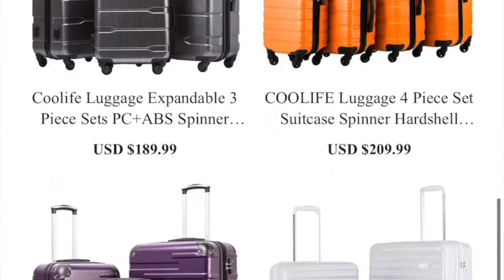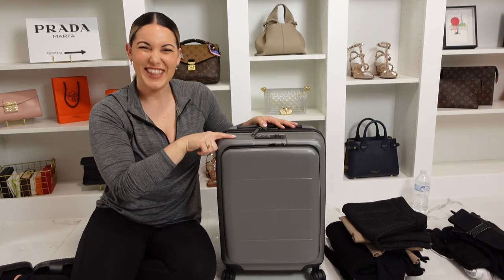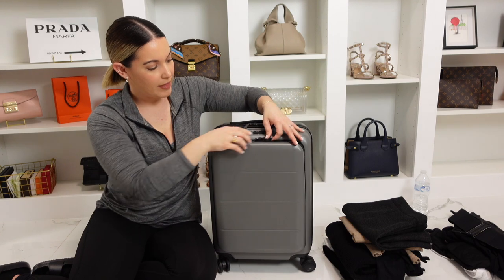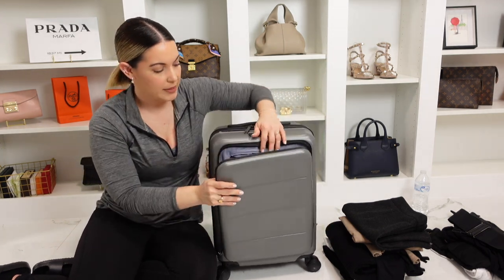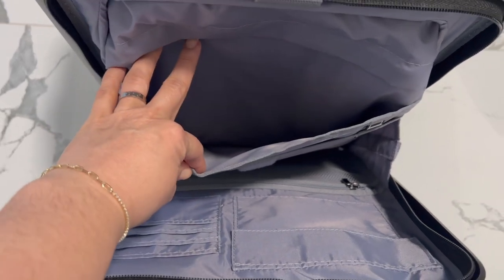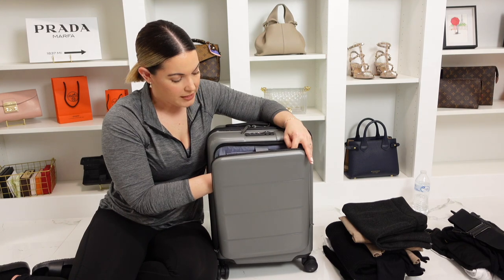So as you can see, I ended up going with their weekend carry-on Coolife luggage, and this one here is in their titanium gray. As I originally mentioned, it does have that zippered compartment in the front, and it does have a ton of other compartments as well for you to fit your cables or any type of business cards. The slip pocket for your laptop is a little bit cushioned, and then you also have another slip pocket with a great size in order for you maybe to fit a tablet.